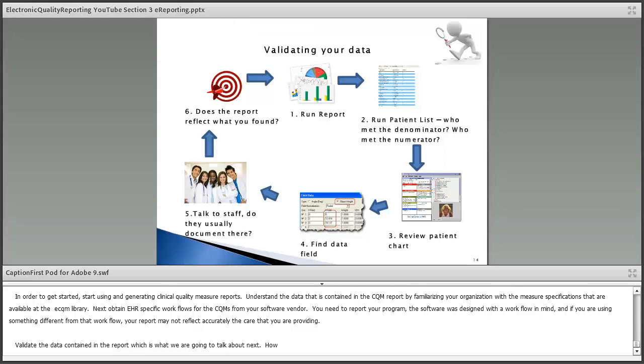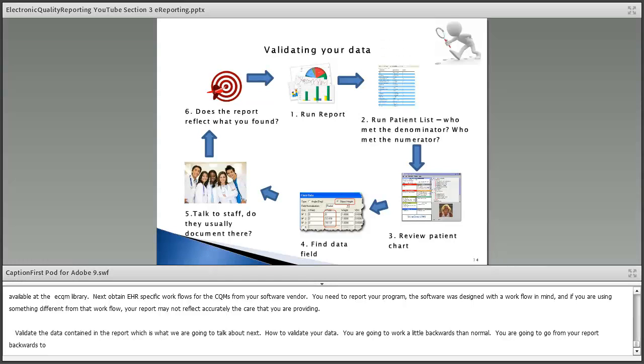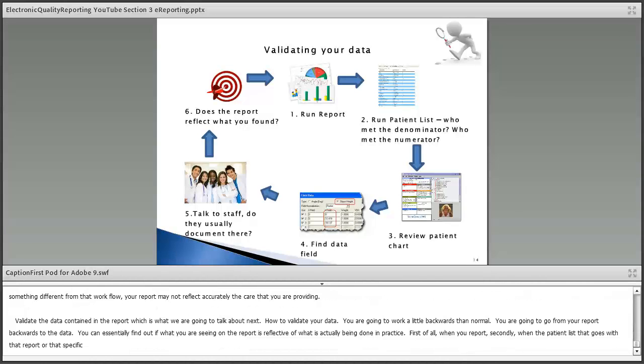You're going to work a little bit backwards than normal. You're going to go from your report backwards to the data so that you can essentially find out if what you are seeing on the report is reflective of what's actually being done in practice. So first of all, run your report. Secondly, run the patient list that goes with that report or that specific measure, and make note of who met the denominator and who met the numerator for that measure.